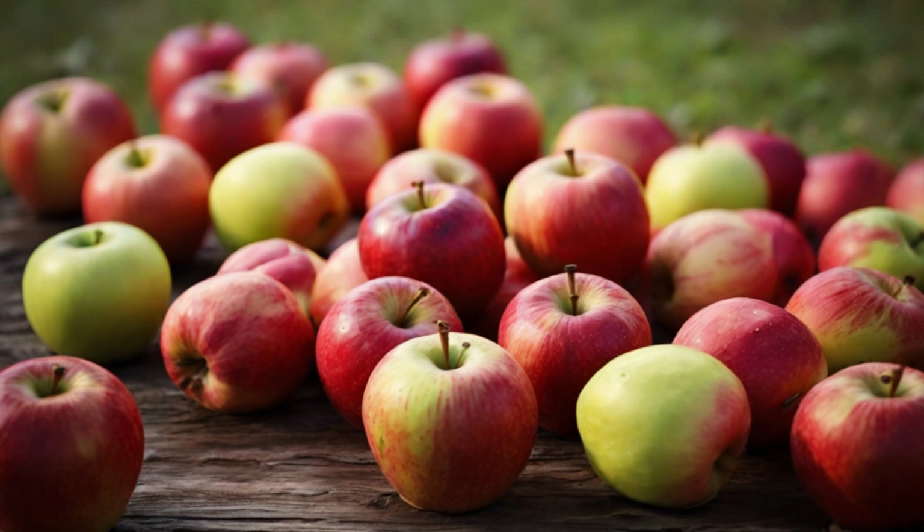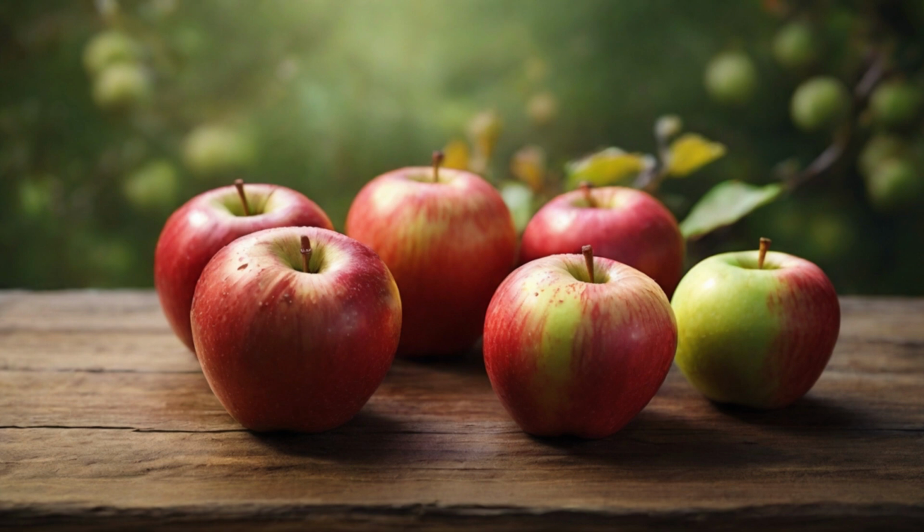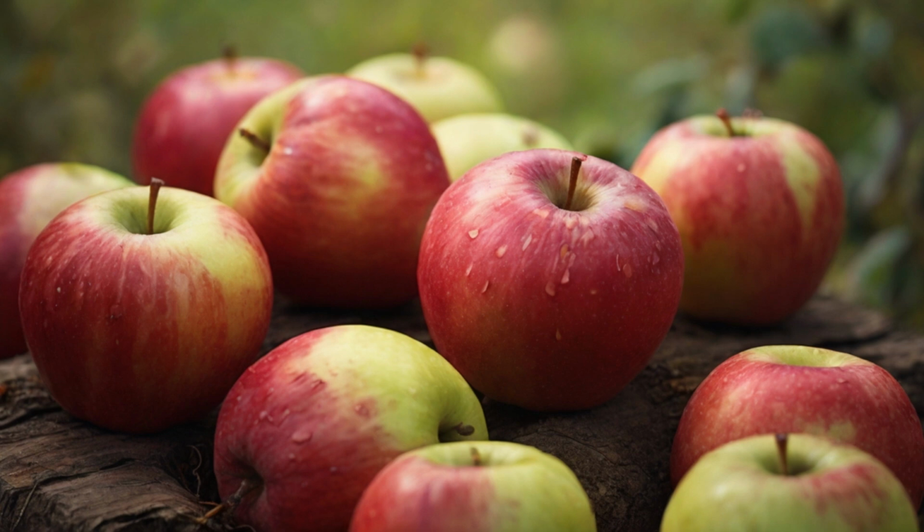Apples are a great source of dietary fiber, particularly a type called pectin. Pectin helps improve digestion, keeps you feeling full longer, and can even help manage blood sugar levels. Apples are also high in vitamin C, which boosts your immune system and helps protect cells from damage.